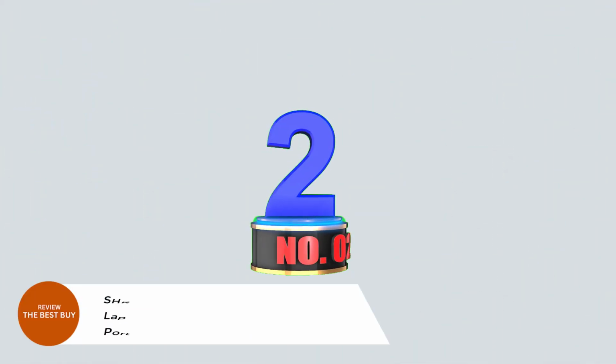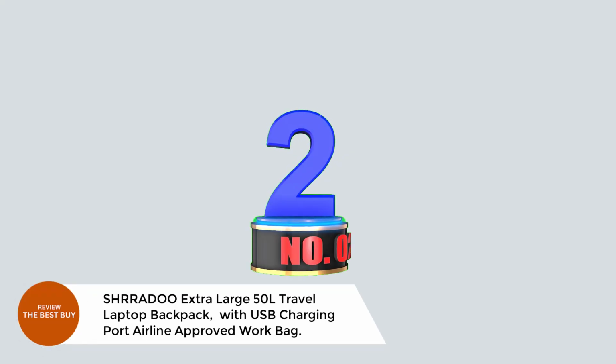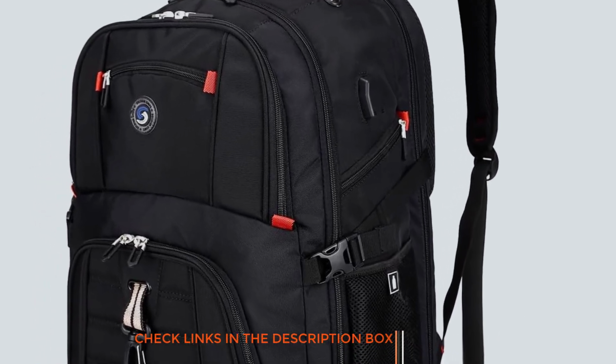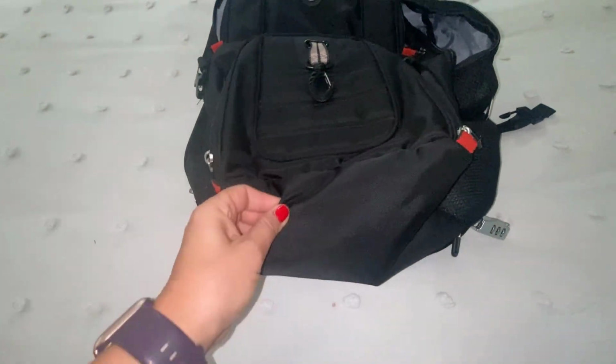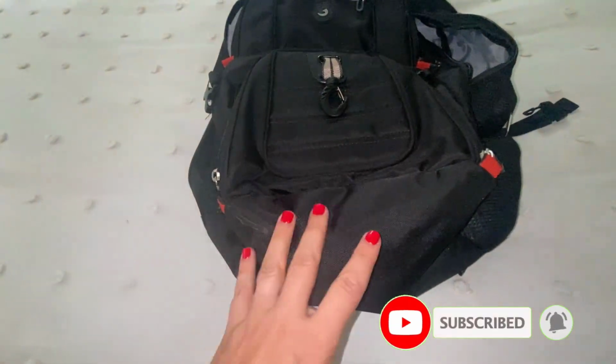Number 2. SHRRADOO ExtraLarge 50L Travel Laptop Backpack with USB charging port, airline-approved work bag. Travel smarter and carry more with the SHRRADOO ExtraLarge 50L Travel Laptop Backpack. Perfect for work, school, or adventure, this airline-approved backpack features 20 independent pockets, 3 spacious compartments, and hidden organizers for all your essentials, from tech gear to travel accessories.